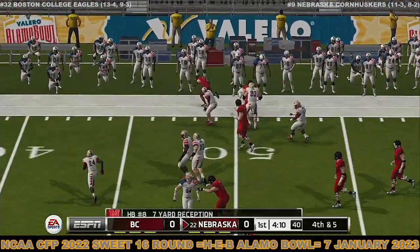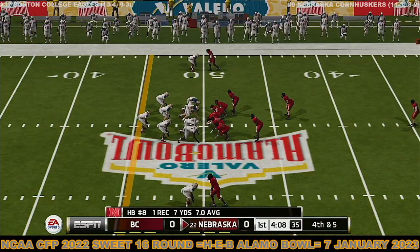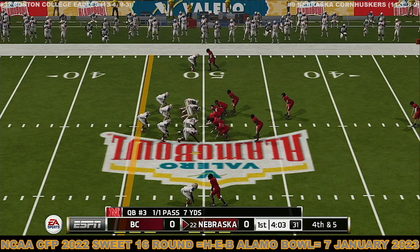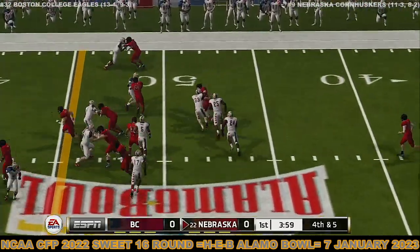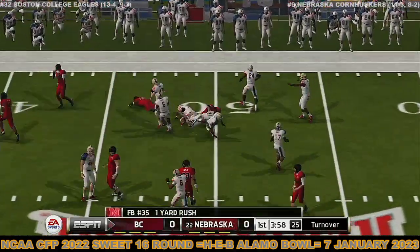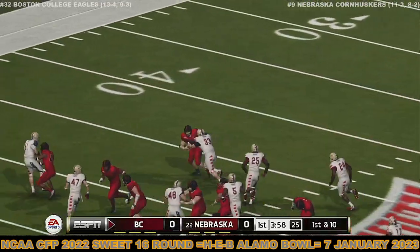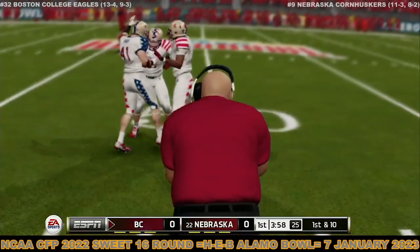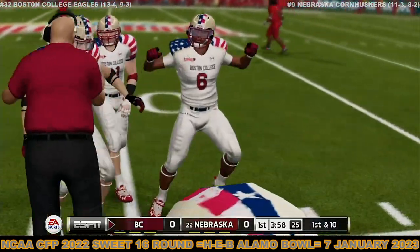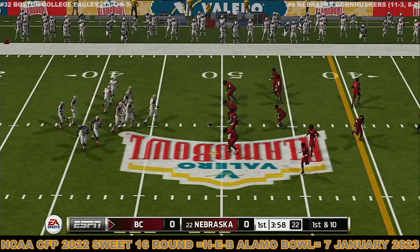Setting up blockers, a running back's got it on the screen. He's out of bounds, right around the 50. Here's the, nope, they snap into the up back. He's taken down at the 49-yard line. And so now the ball's turned over on downs. Now the offense gets ready to take their first crack at it.